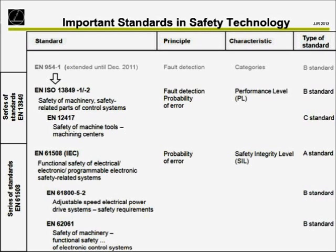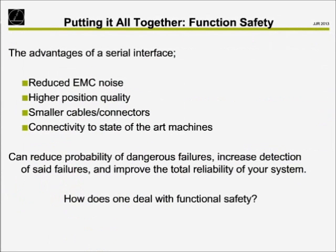So how does functional safety fit in with serial interface? Well, what it does is it pulls the responsibility more away from the machine manufacturer or control manufacturer and puts more of it on the encoder developers.